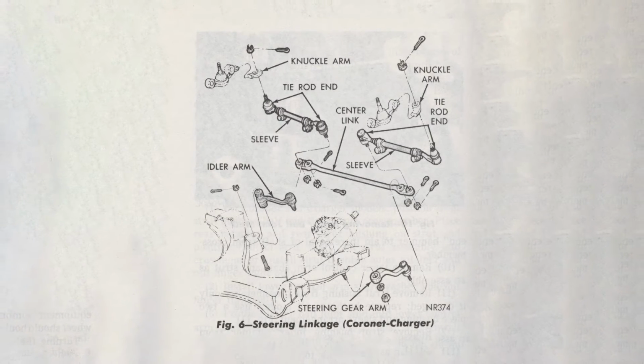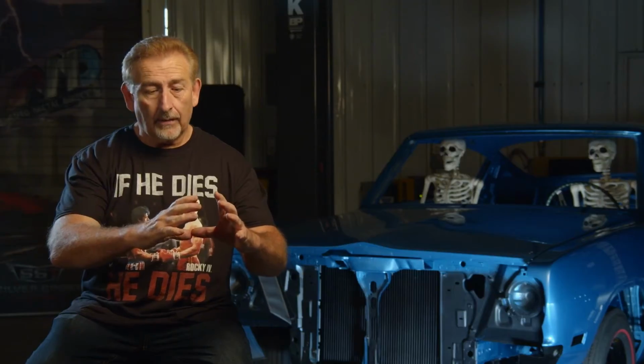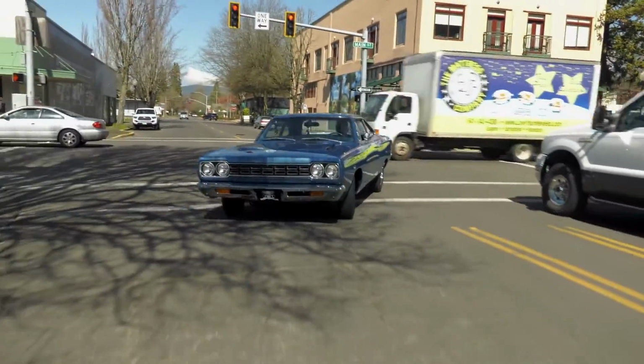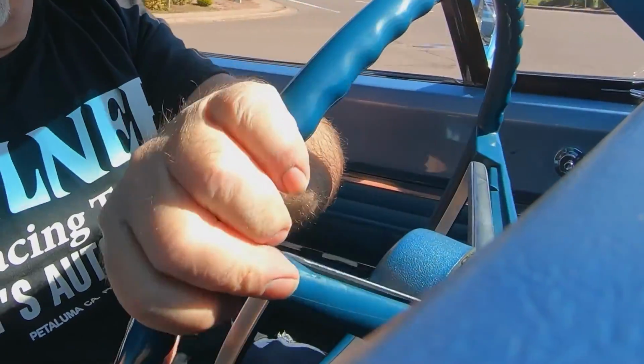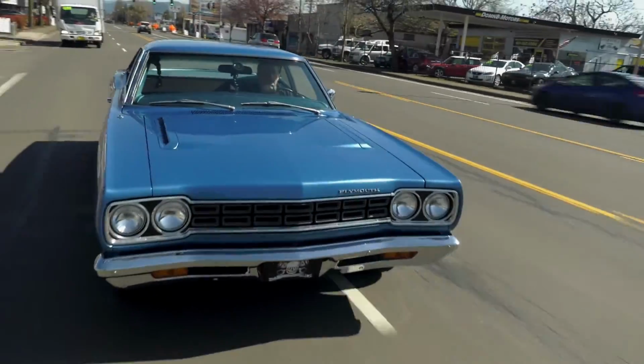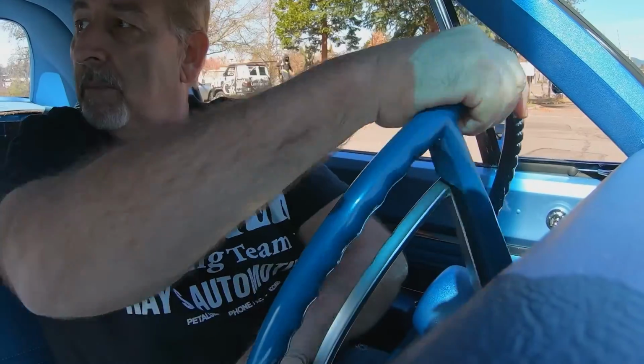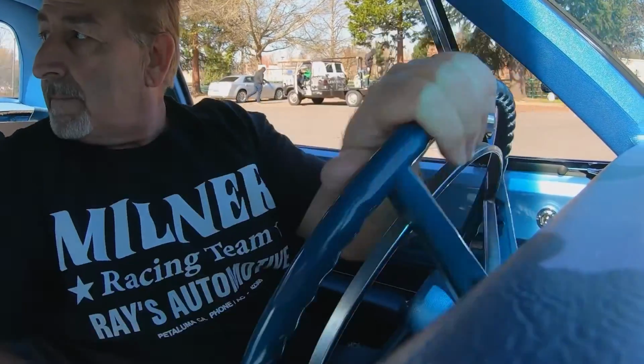The steering shaft goes down to a steering gear. Out of the steering gear is a pitman arm. That goes to a relay rod, which goes over to an idler arm. It has inner and outer tie rod ends on it and a tie rod sleeve that connects them. You've got lower ball joints, upper ball joints. Those are your moving points on this thing. That's a lot of stuff to have play in it.